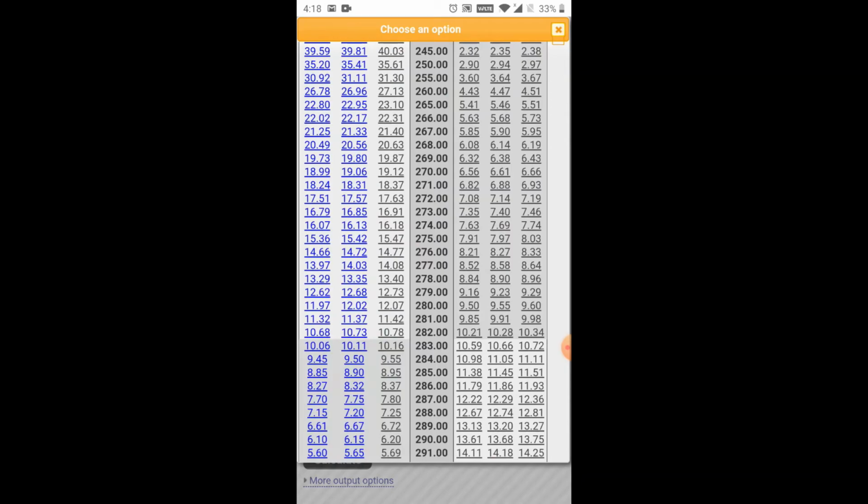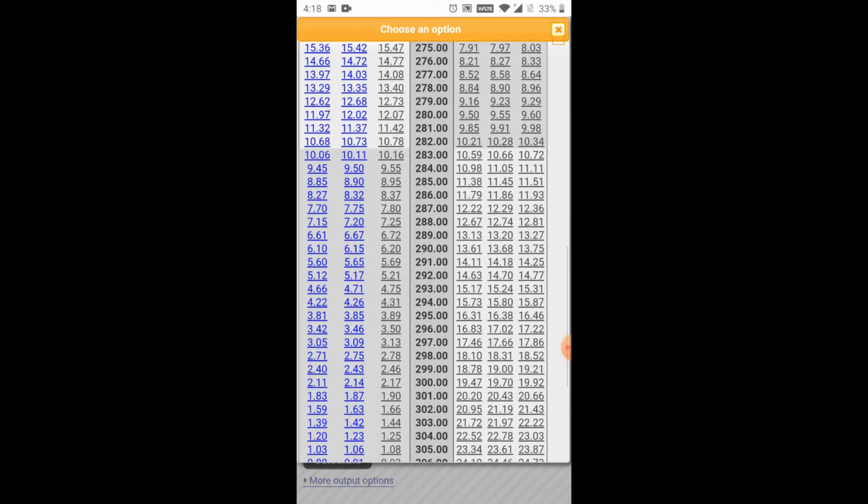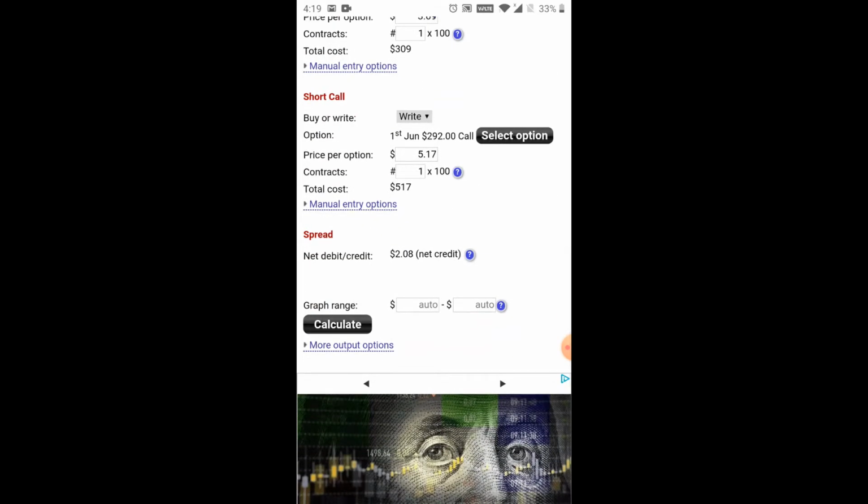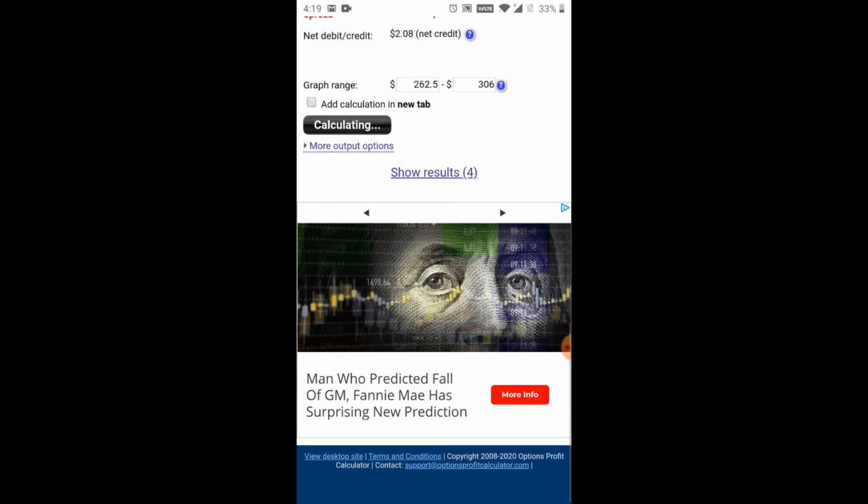Now, remember what I said? I said I'm expecting that the price will stay below $294. So that means I have to sell a call that's below 297. So let's say I chose the 292 strike that I'm planning to sell. Now all I need to do is hit calculate.